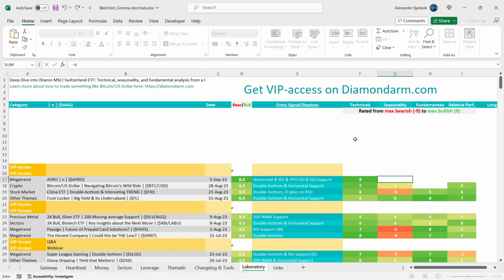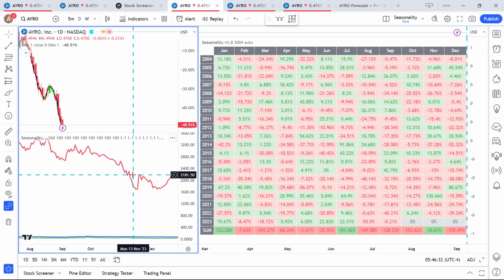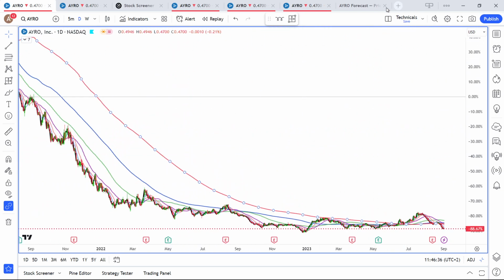I think I will have to give it a -7. This is not good. So really a battle here between the technicals and seasonality. The thing is that given that this stock has been in a massive downtrend over a long period, obviously that is going to mean that the seasonality isn't going to be good really in any month. But yeah, that, however, does not mean that you cannot make money going long AYRO.